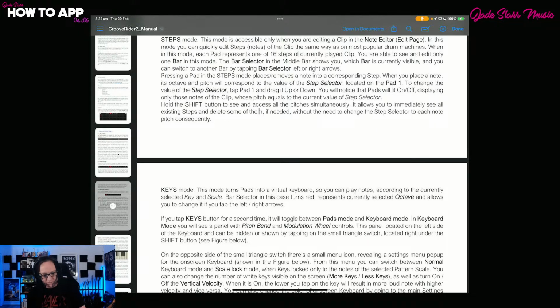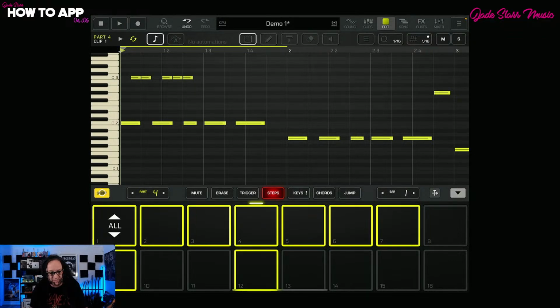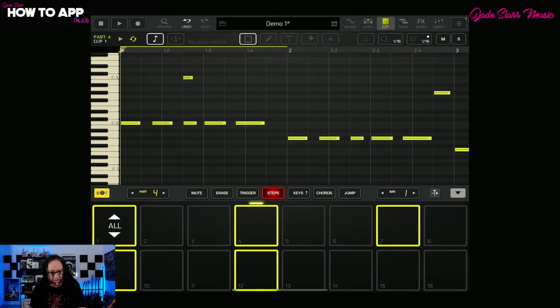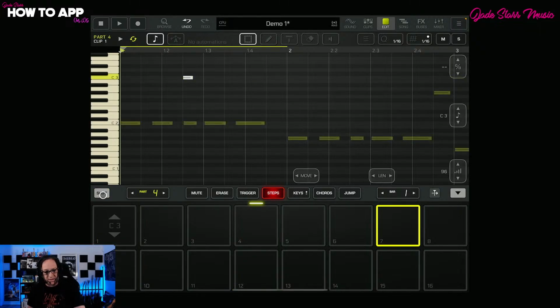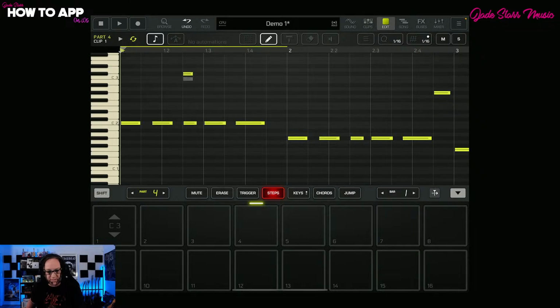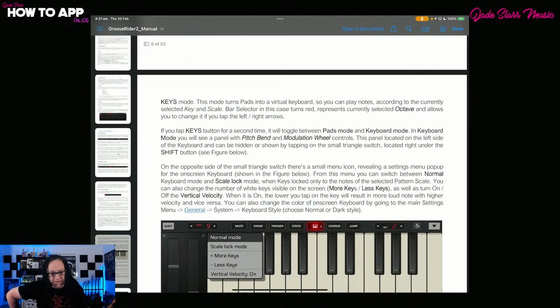Okay, so that's cool. So that's a quick way to remove steps, so that you can just tap all the ones that you don't want, like that. And I think it's that one. That removes both. So cool. Cool way to delete these notes, or just tap up here to delete them as well. Like so. Gone. Awesome. I like this.